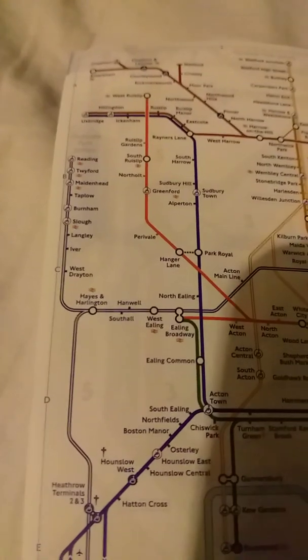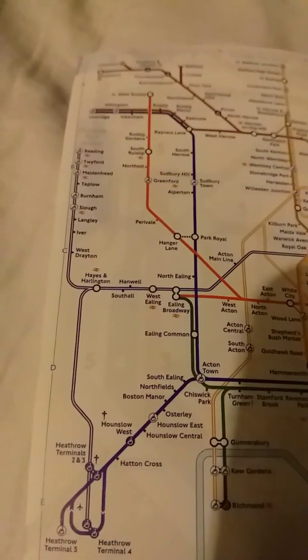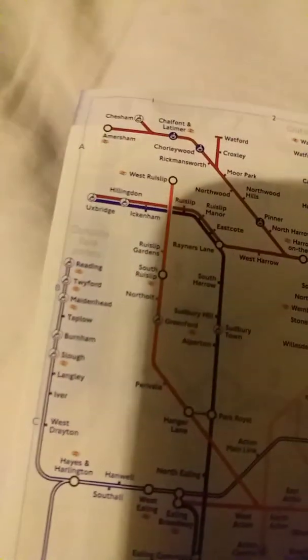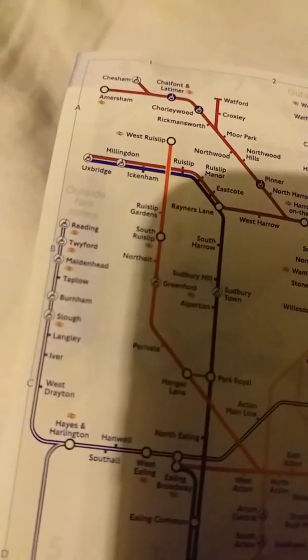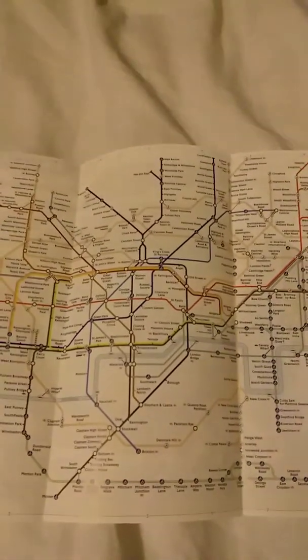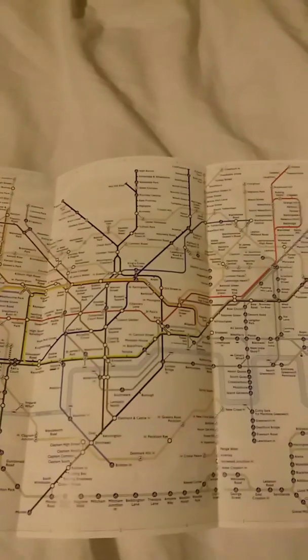West Drayton is in Zone 6, just as you being preferred. And for this, outside fare zones, Oyster not valid. So we can see here that Reading, Twyford, Maidenhead, Taplow, Burnham, Slough, Langley and Iver are an outside fare zone with no Oyster included. So, yeah, I think that's probably most of it.